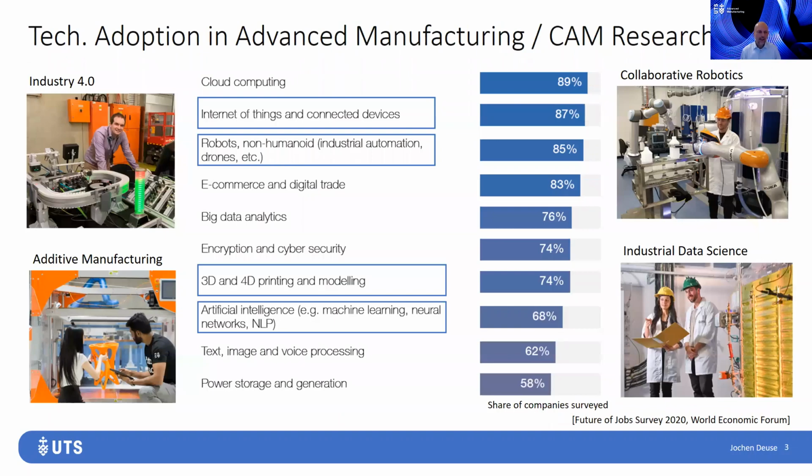So looking at the global manufacturing sector, and this is only the manufacturing sector here, we can observe a different ranking of these technologies. So from a manufacturing perspective, on the very top, there is connectivity and the industrial Internet of Things, which is one of our key research focuses at UTS, and I will go into further details later. And of course, there's automation, and one foundation for that is industrial robotics and collaborative robotics in particular. So these are the two top-ranked technologies. But there's a fair demand for additive manufacturing as well, and artificial intelligence.